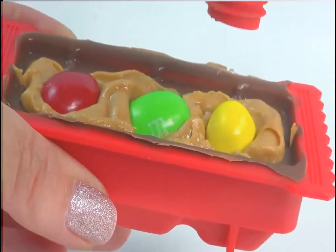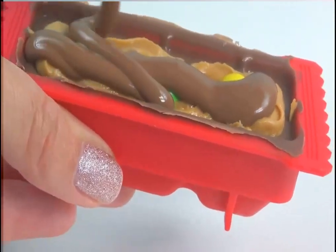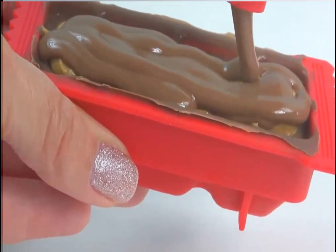Let's go ahead and cover our little fun cup now with some chocolate. And then we will pop it into the freezer. And then we can eat it, yes!